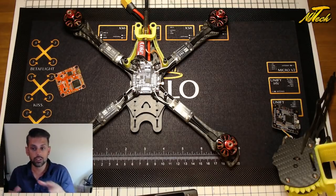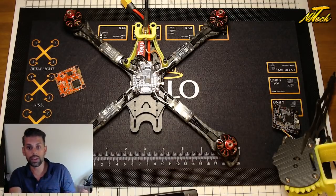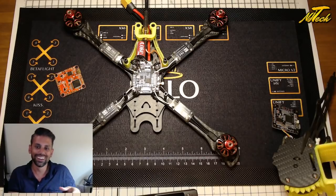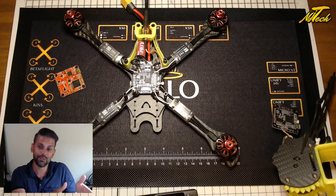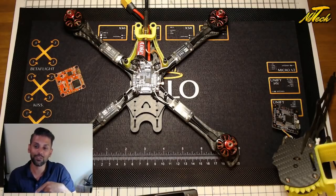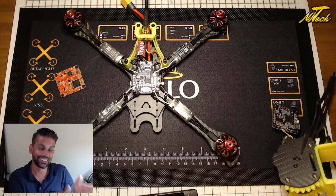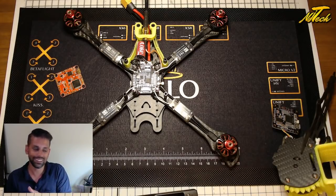But when it comes to doing the real stuff, I've slowly been getting Rob out onto his real quad in the real world. And it's been an interesting thing, because I've said it in previous videos, get your simulator to fly like your quad, and then the sim becomes useful to you. But the problem is, he's totally learned how to fly in the sim, and now his quad feels weird.